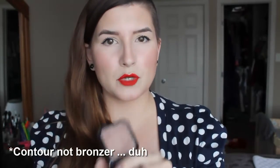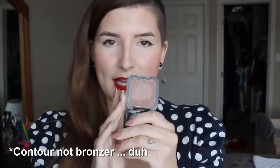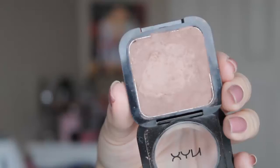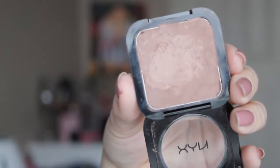Okay, so mine looks really ratchet and scary because I broke it and then put it back together. But it still actually works really, really well and comes off fine. This is a super amazing cool toned product that works very well if you want to contour with it.